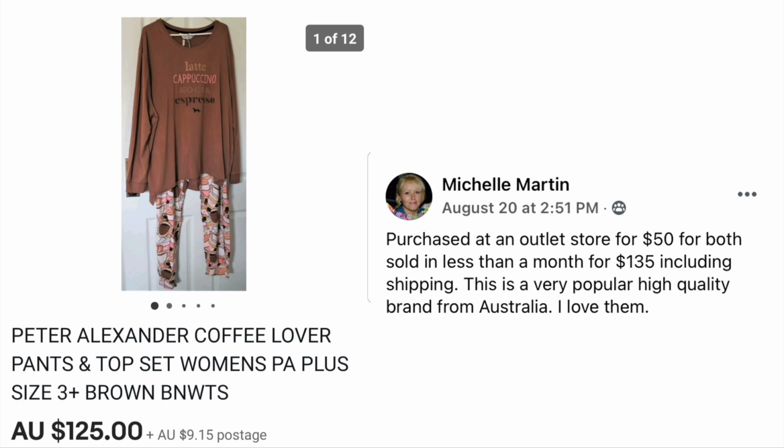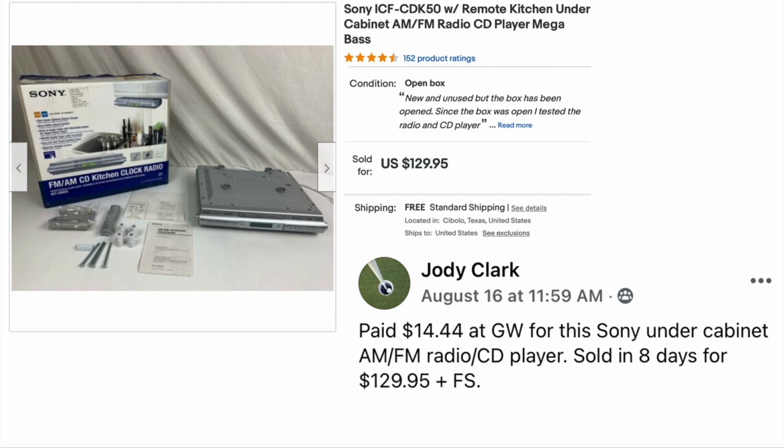So I have not heard of this brand. I don't even know if we have it in the United States, but now you know to look for it. And it sold for $135 US. Okay, next up is Jody Clark.